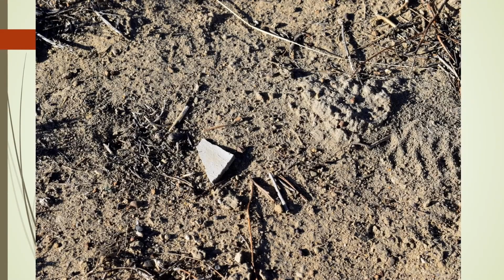As you can guess, this is a pottery shard. The rule is that you leave things as you find them. It's okay to pick them up and look at them. Just don't put them in your pocket. Put them right back where you found them.